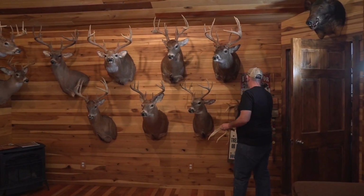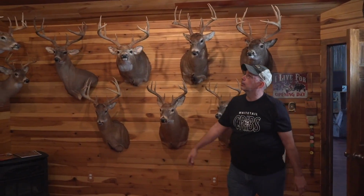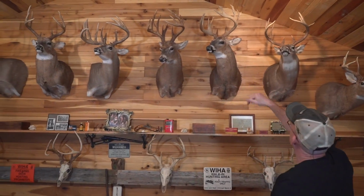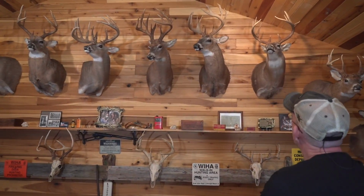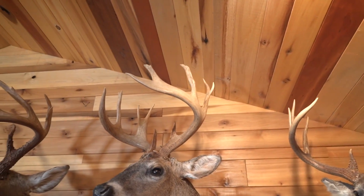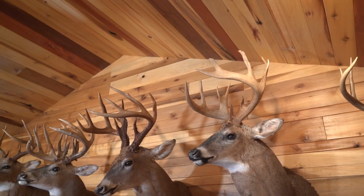And then we'll show you another one from Indiana. We called him Paddles. It's this deer right here, real wide. We had him on a farm, and no one could figure out how to hunt him, and that was the first year down.